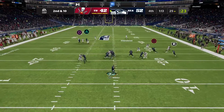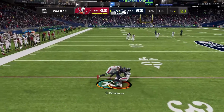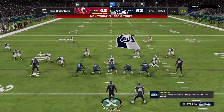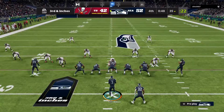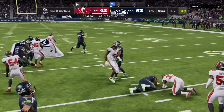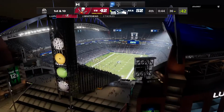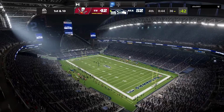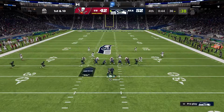Oh, Wilson going to throw. He goes right back to Metcalf, this time complete. 9 yards, and that leaves him just short, so it'll be 3rd and less than a yard. Now it's Carson. And he's able to get the first before he's taken down at the 36. Now the defense going to use the first of their timeouts as they'll stop it with just over 40 seconds to go in the game. So from the 36 now, 1st and 10.